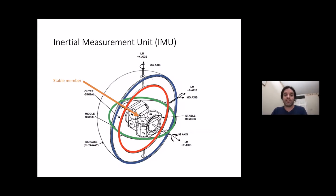And then there are sensors on those concentric rings that can measure how the spacecraft turns relative to the completely fixed stable member. So the IMU can tell you which direction the spacecraft is pointing, and it can tell you which way it's accelerating. And then the computer can do some simple maths to calculate the speed of the spacecraft and also the absolute position of the spacecraft in space. So the IMU is really important for the computer to know how fast it's going and where it is.